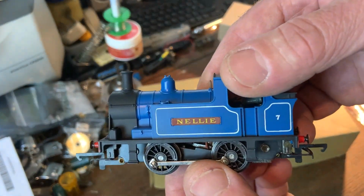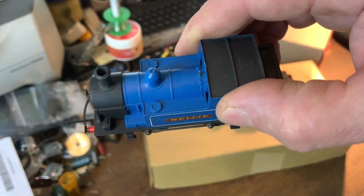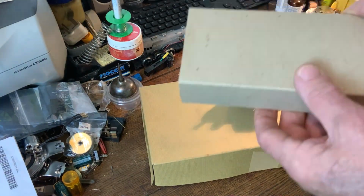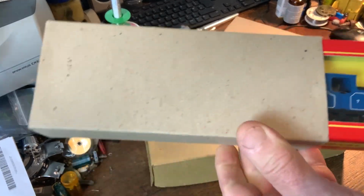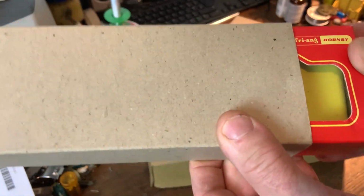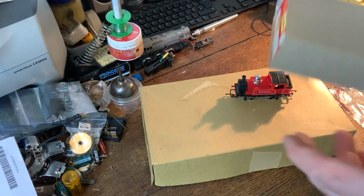So here's a Nellie, that's definitely number 7, and looks good in that blue, doesn't it? I have got one in a box here. We did look at it briefly a little while ago, but just to confirm, this one does indeed have a 7 on it. But I'm going to put that to the side, because we've got these excellent unboxed ones to play with.